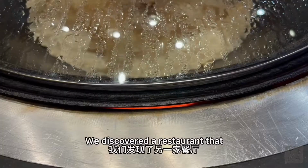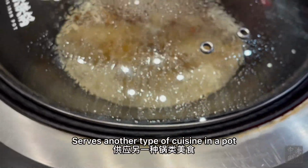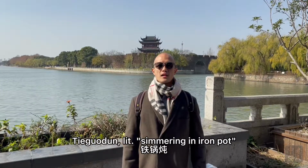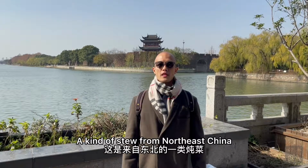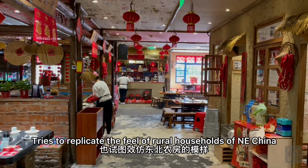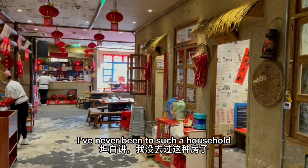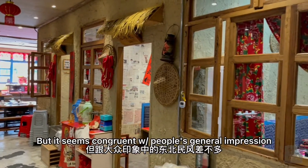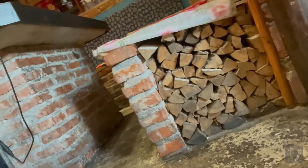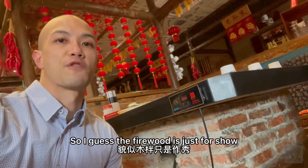On the same night, we discovered a restaurant that serves another type of cuisine in a pot, tieguodun, literally simmering in iron pot, a kind of stew from northeast China. The restaurant's design and decor tries to replicate the feel of rural households of northeast China. I've never been to such a household, but it seems congruent with people's general impression. It even has what looks like wood stoves.